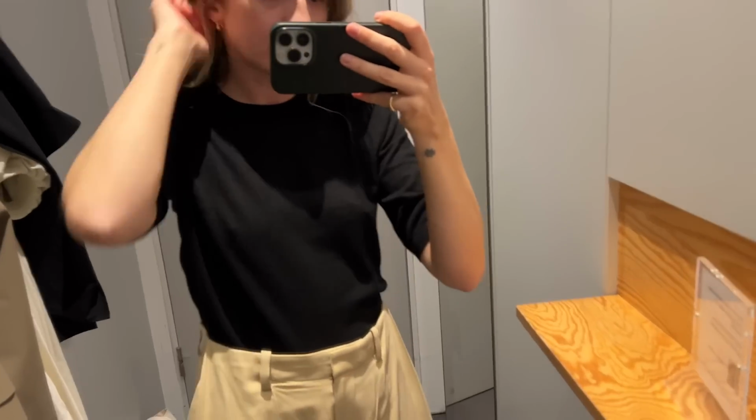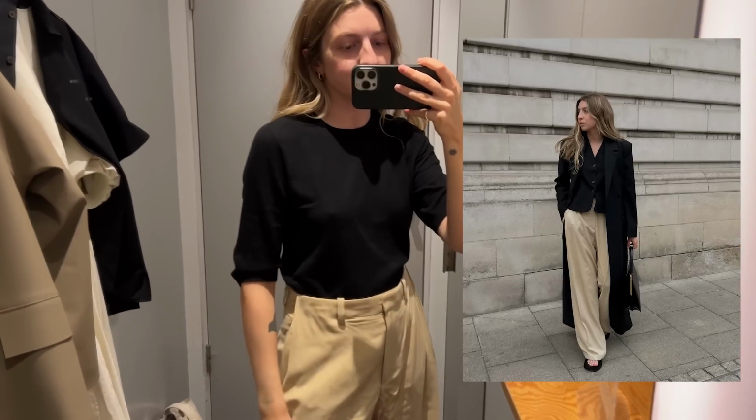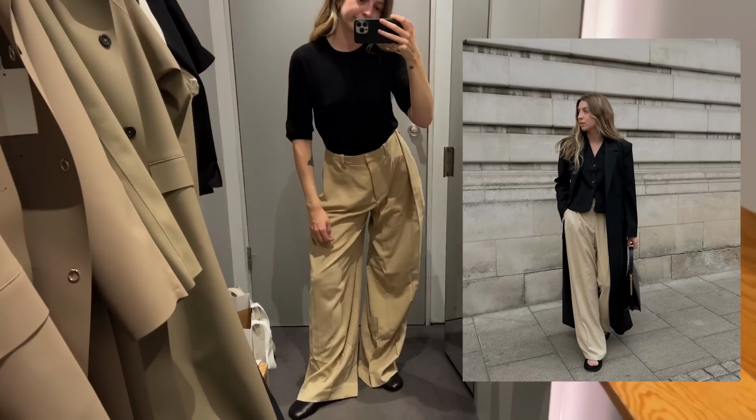I'm going to insert some pictures of me wearing these trousers because I did get them, and I had them taken up, and obviously they look a lot better because they're steamed and they're the correct length.